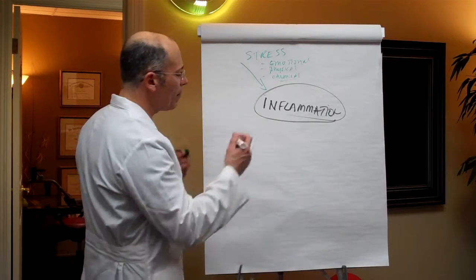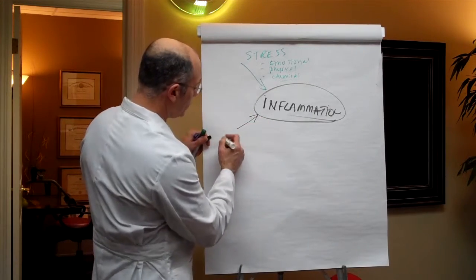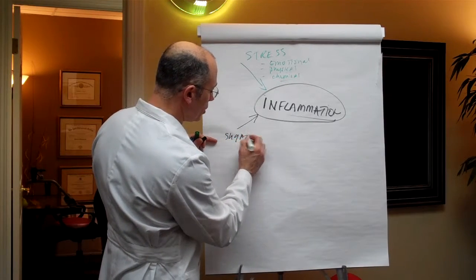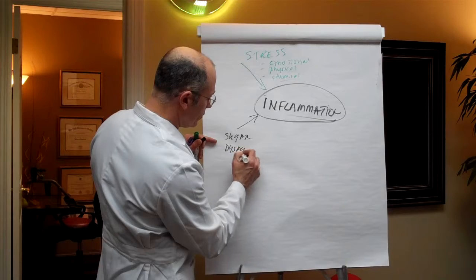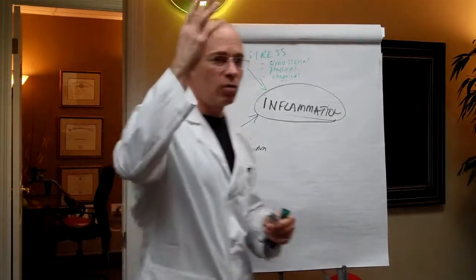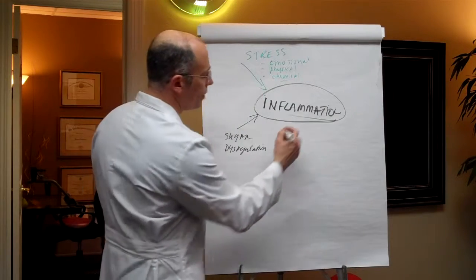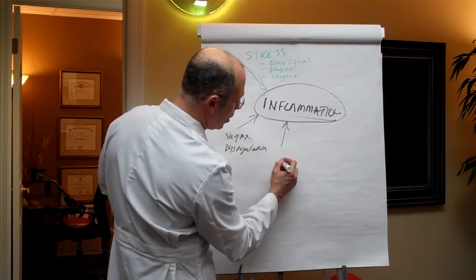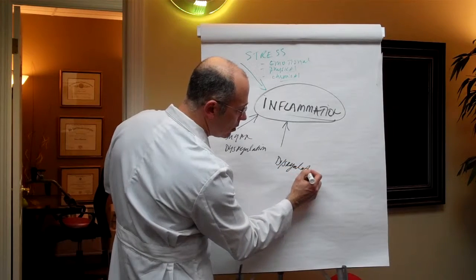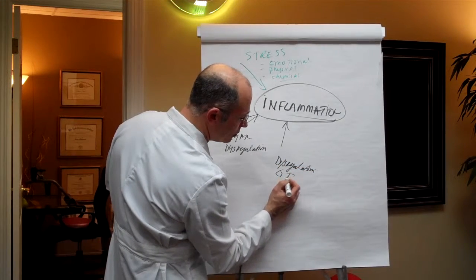We have things like, well, diabetes alone is a sugar problem, so sugar dysregulation. Blood sugar can be too high or too low. We can also deal with dysregulation of the GI system, of your gut.